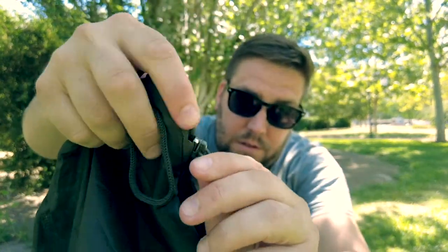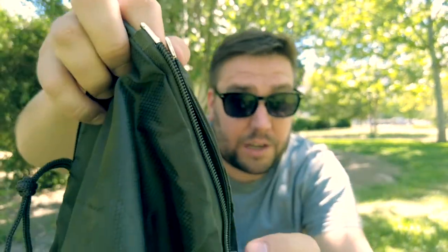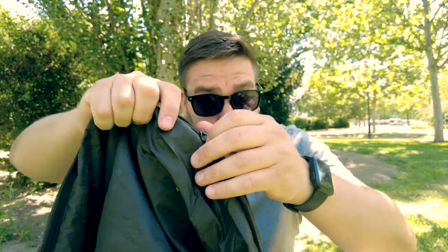They're not YKK zippers, by the way. And here, the zipper along the side. Look, you see how I tried to open that, and let's try and do it again. It just snags a little bit there, even there at the top. I have to give it an extra big tug, so to speak.